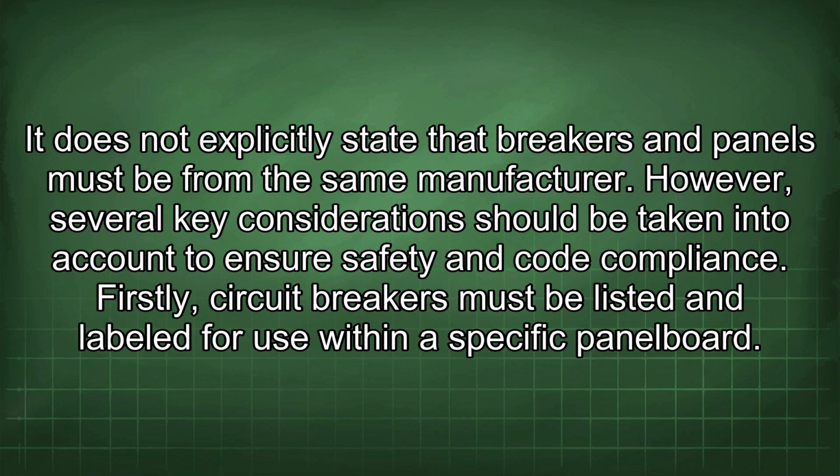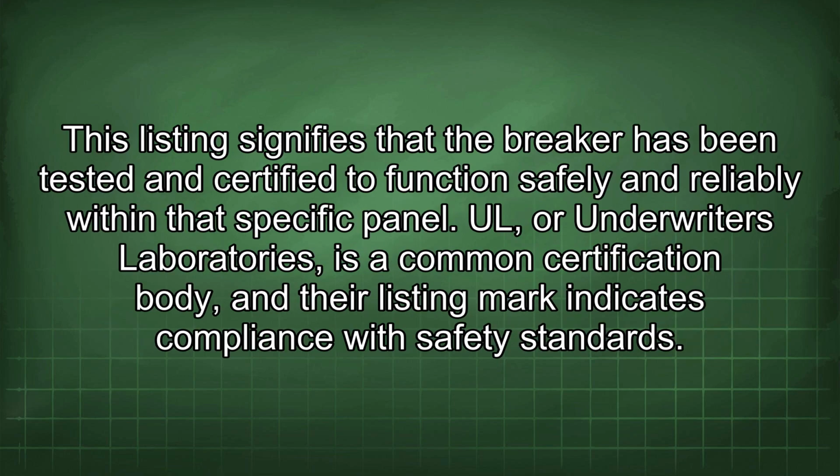However, several key considerations should be taken into account to ensure safety and code compliance. Firstly, circuit breakers must be listed and labeled for use within a specific panel board. This listing signifies that the breaker has been tested and certified to function safely and reliably within that specific panel. UL, or Underwriters Laboratories, is a common certification body, and their listing mark indicates compliance with safety standards.